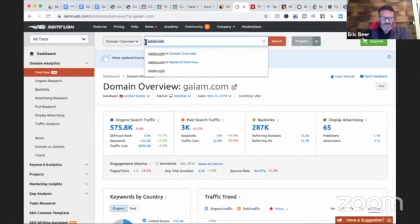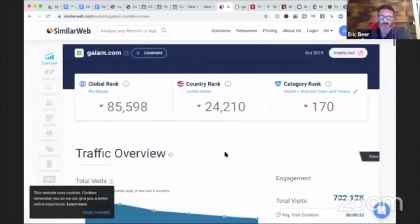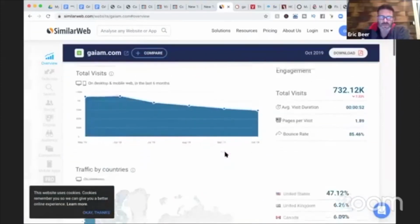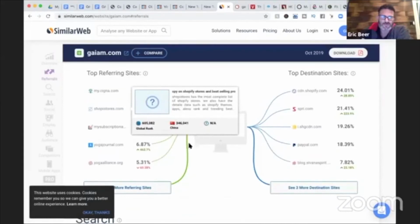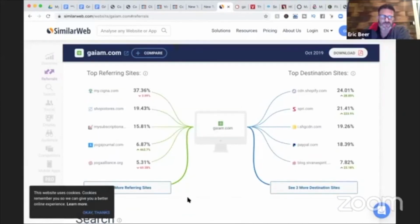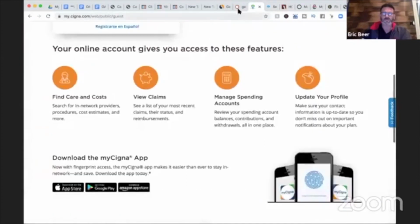similarweb.com. This site gives you more information on who's sending them traffic. So global rank, country rank, category rank, traffic overview, referrals, who's sending them traffic, the referring sites again, same as before. These are different than what was on the other page. 37% of their traffic is coming from MyCigna. You come here, you go online, give features, global health benefits.